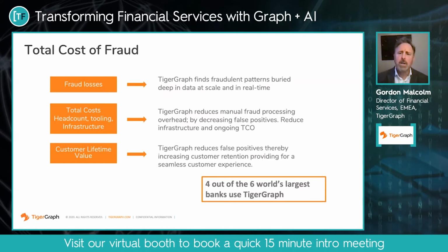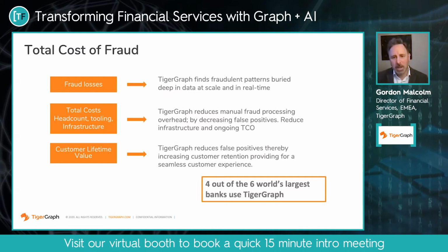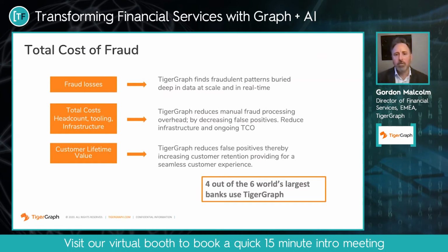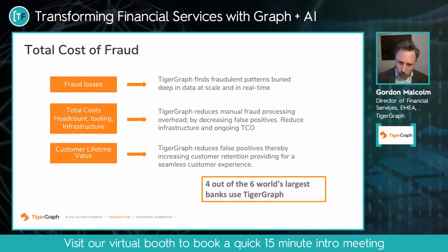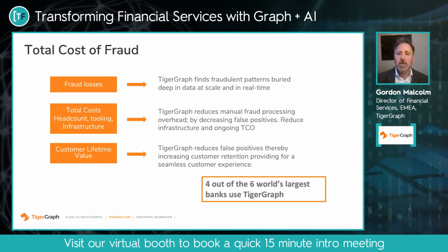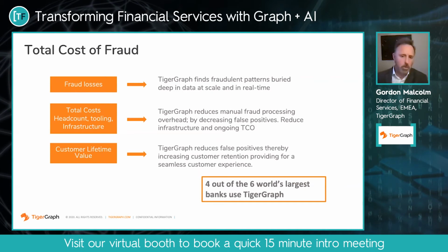And by reducing the false positives, we reduce the number of investigations that need to be made, so being able to provide cases to investigators with a high threshold of confidence that these are more likely to be fraud than before. And then, of course, with the reduction of false positives, you have a much more seamless customer experience, and those transactions that should go through do go through.